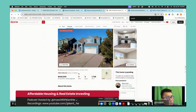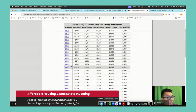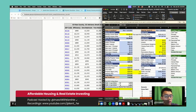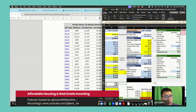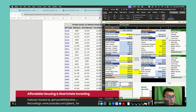The zip code for this property is 80831. And you can see he is right. The fair market rent, according to this, is $3,580. So I'm going to make sure I write this down. FMR 3-bed 80831: 3,580. That's a really high rent. And then for a 4-bedroom, it's 4,210. Okay. Let me make sure this is a 3-bed.